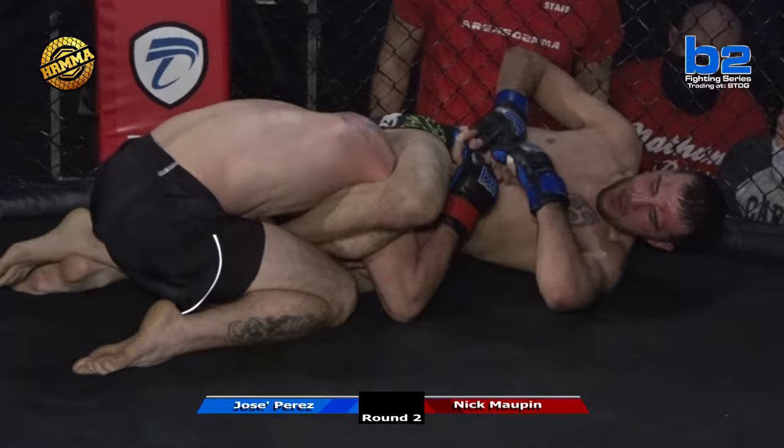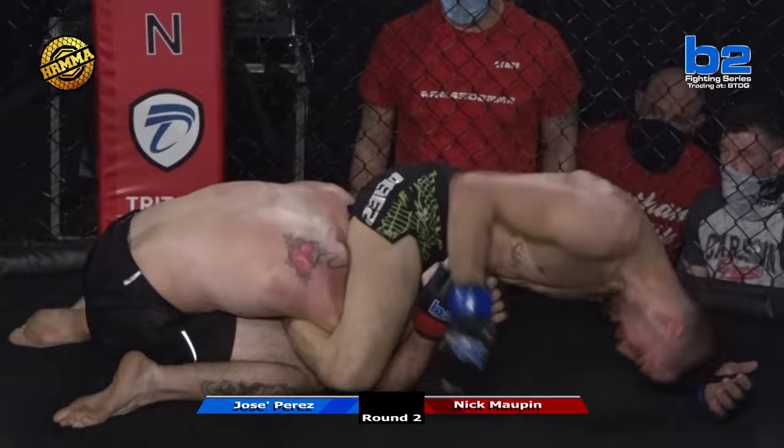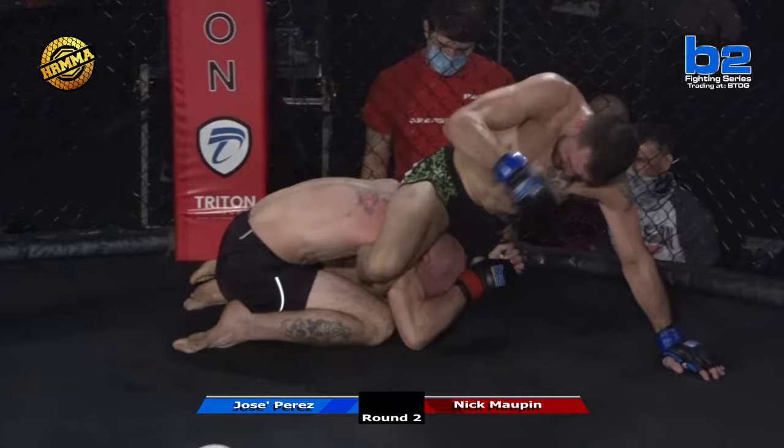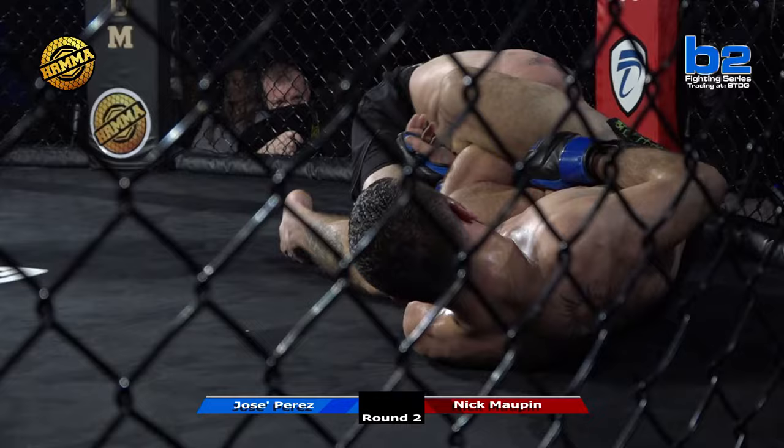We got to do something here. We can't just sit here. Especially if you're Nick, you got to start moving because you're probably losing this round. But it's very difficult when this guy's got you twisted up like this. Maupin's in a bit of a weird position here. He's got his arms trapped and his head trapped. He can't just pop it out. What are we going to do?